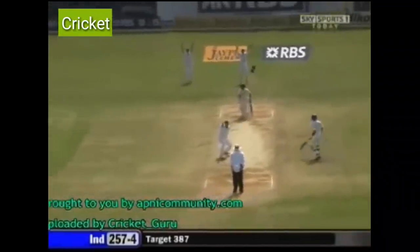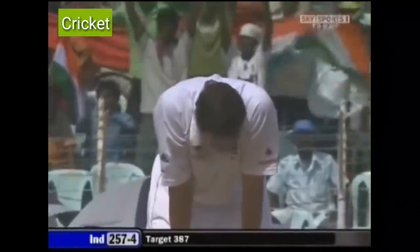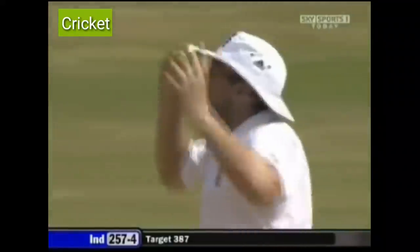Oh, massive appeal, looks good. He says no, umpire. Oh, look at that reaction from Harmison. 257 for 4. Oh, look at this from Steve Harmison. He fancies it. I don't know who he's talking to, anybody. Hawkeye might just tell us why this is not out. Maybe going over the top, he's in line.